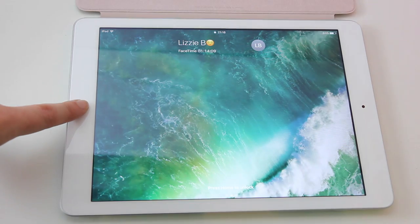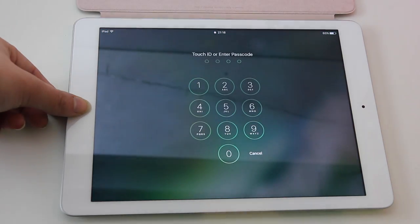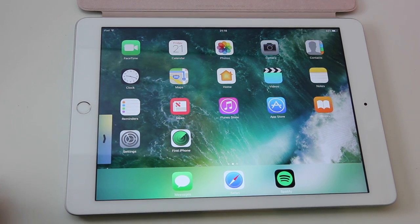So I'm on FaceTime to Lizzie, by the way. If you see a little arrow, you're not in it, it's just a little arrow on the side. Do you have anything you want to say to the camera while it's on?